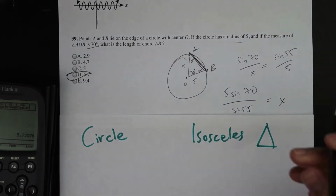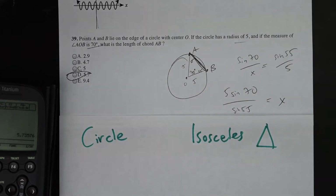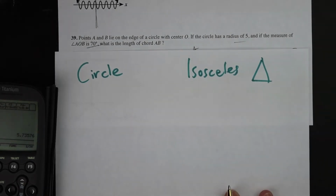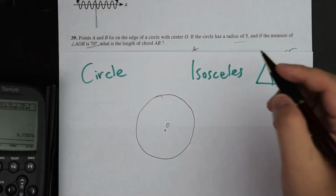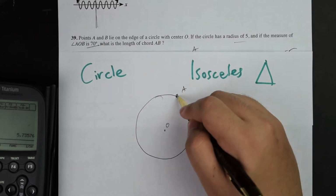A chord is basically not a line that goes forever, but it's just a line that has two endpoints like this. And so I'm going to draw it a little bit bigger so you can see the idea. So the question states that it's a circle with center O. So I'm going to draw a circle O. And it says that it has 2 points, A and B, and that it creates a 90-degree angle.